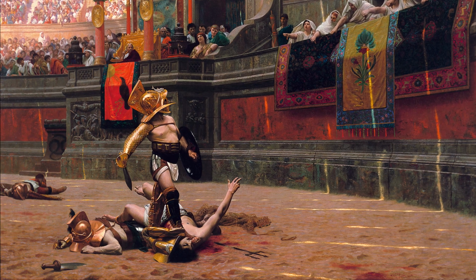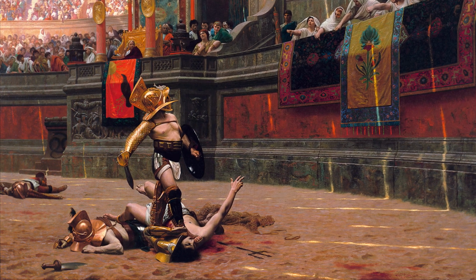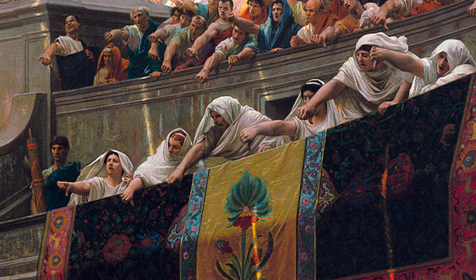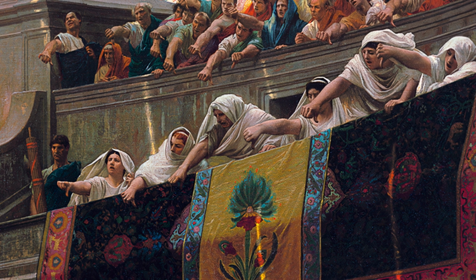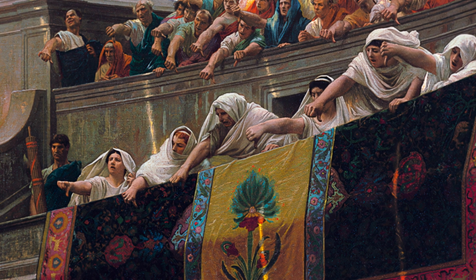Additionally, despite the errors in the scene, the painter conducted extensive research to be as faithful as possible to what he was depicting. Look at the audience. They are treated with such realism that we can almost hear the shouts calling for either the salvation or condemnation of the defeated, depending on their preference or bet.